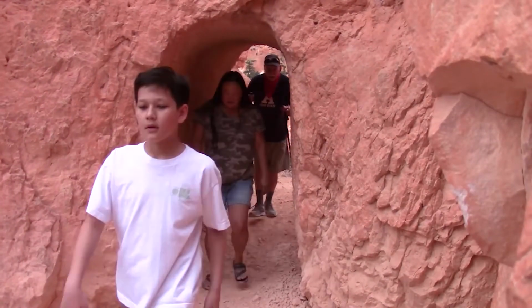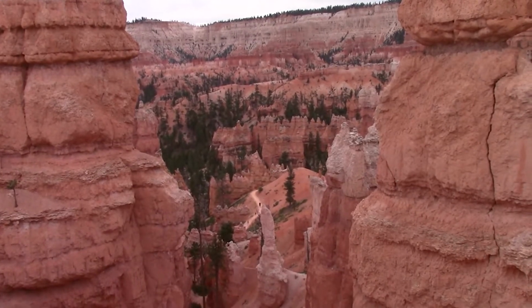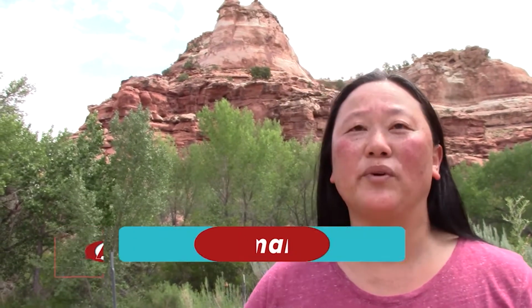Very tiring, but it was worth it. The formations are cool, the colors are cool. I like seeing the red rocks. The hoodoos were amazing. I've been around this a lot, but it just amazes me every time I look. I'm like, oh my gosh, look at that one, or pointing it out to the boys. The shapes are all unique.